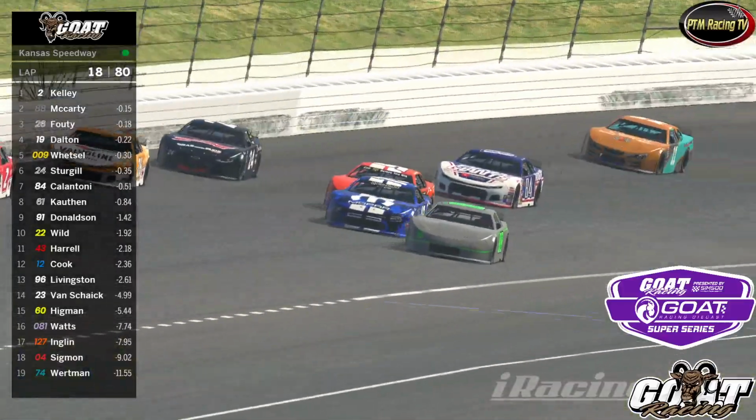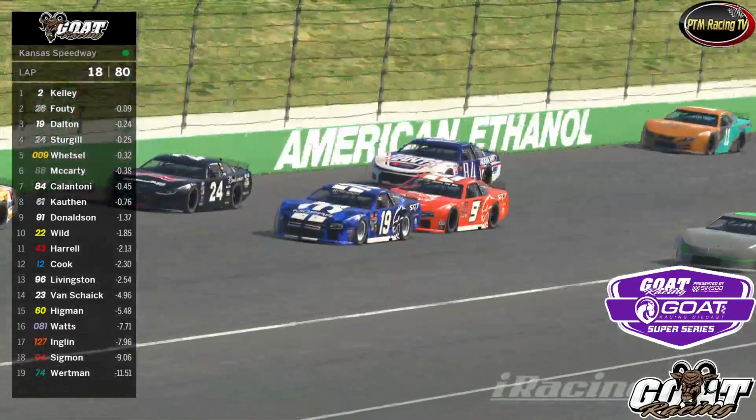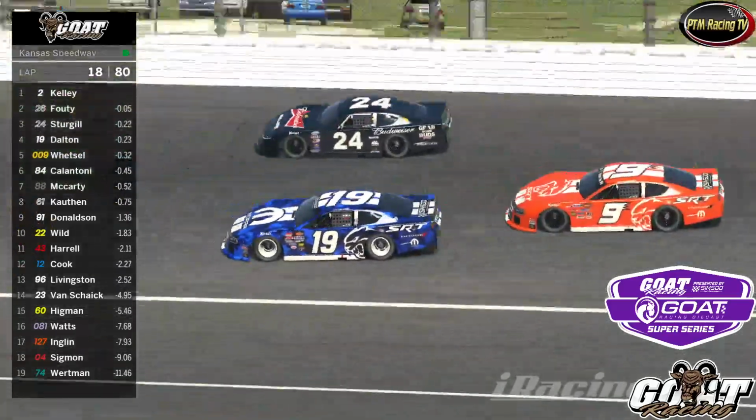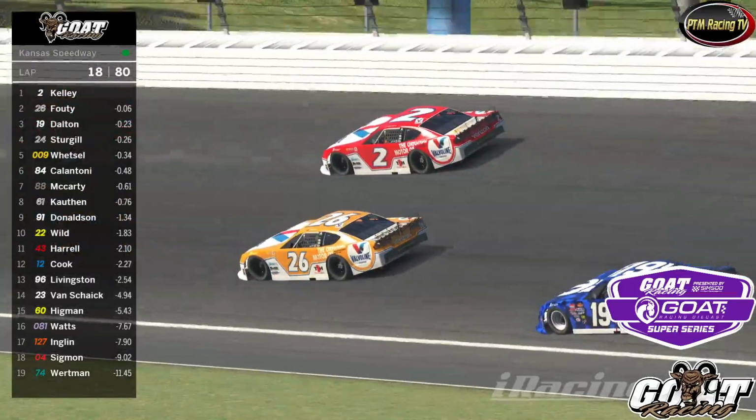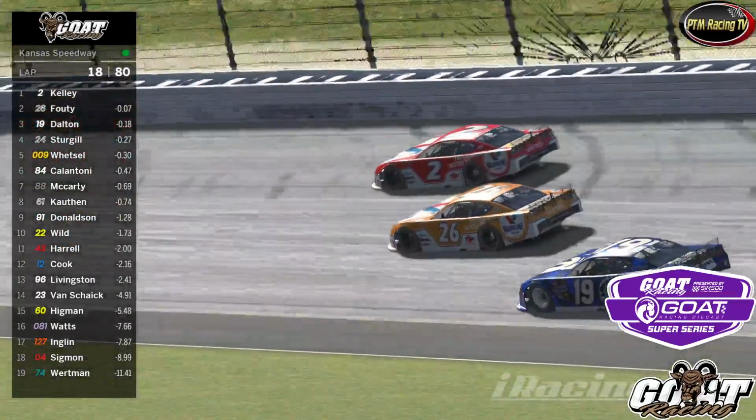That's pretty realistic though, you gotta admit that. Nicely saved though by Levi, but unfortunately, tire shreds off, and now that's gonna cost him a lot of time. It's Seth Fauci now. He's digging in deep, trying to make the move on Kelly, as Kelly's getting a little bit loose down there. They're getting a little bit antsy down there, Michael.